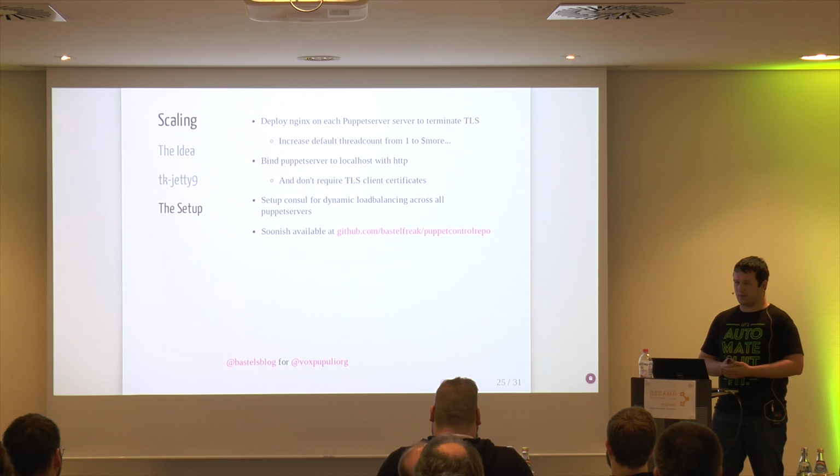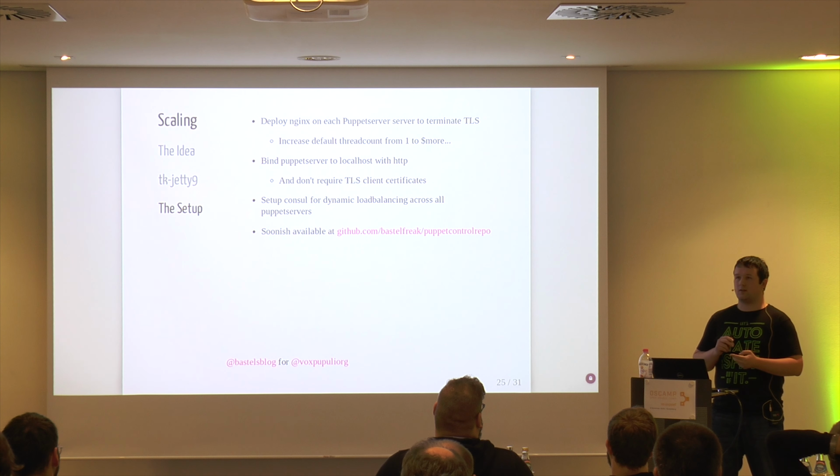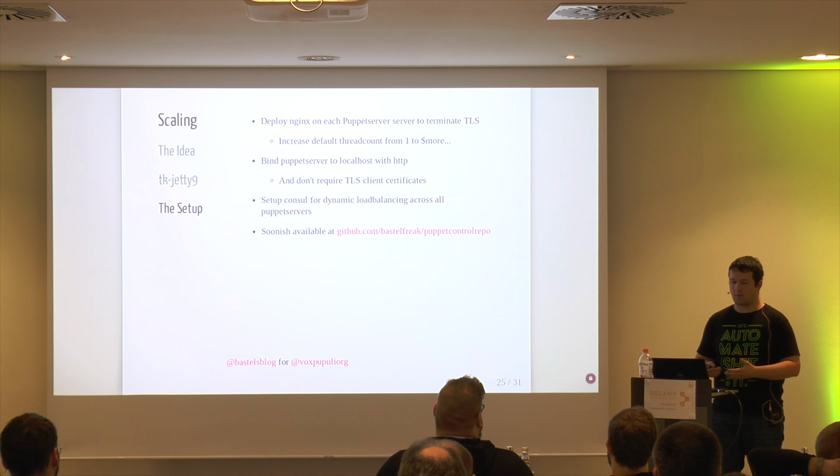And for load balancing, we went with a very small Consul cluster with 5 virtual machines spread across the data centers that we have. And Consul provides us very nice service discovery and service registration. So on each Puppetserver box, there runs Consul as an agent with a local script that just polls the internal Puppetserver API to check if it's still working.